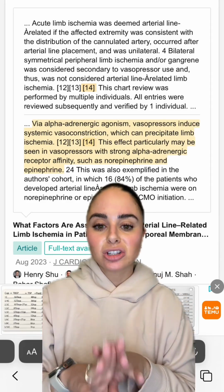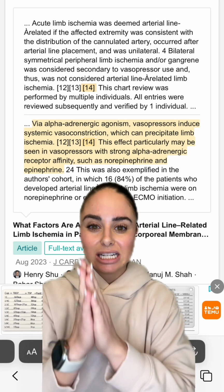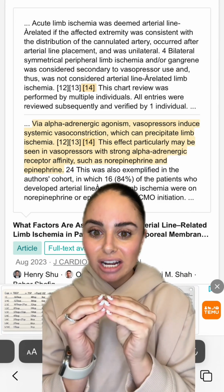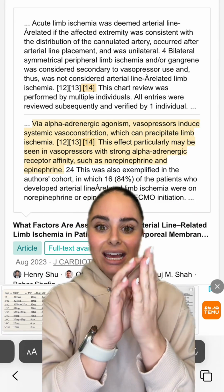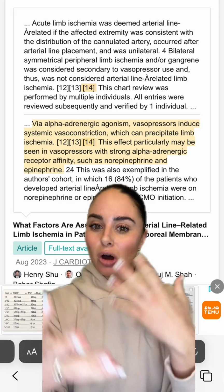The two main vasopressors that you will see being the culprit of this are norepinephrine or Levophed and epinephrine. And this is because these vasopressors have strong alpha adrenergic receptors, and this causes vasoconstriction. And when you have vasoconstriction throughout your body, you're still going to get it in your fingers and toes. And these vessels are obviously a lot smaller. And then when they're constricted down, the blood flow is compromised.